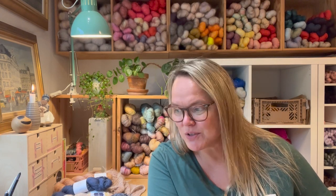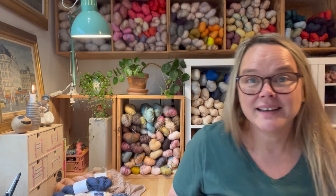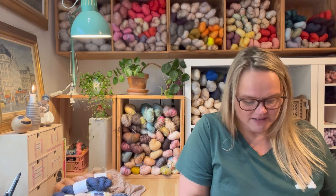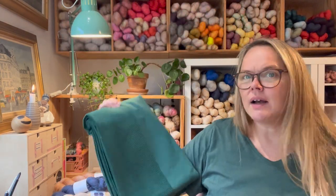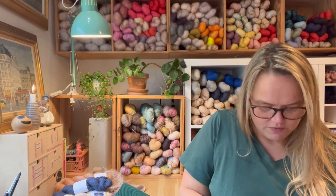So let me wrap this up, get this uploaded to YouTube. Oh, of course, I promised I would show you the corduroy. Hold on. I went outside my own comfort zone a little bit. But two new corduroy colors, just to try new colors. One is this gorgeous green, it's not bluish at all, it's really green, warm, gorgeous green.